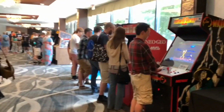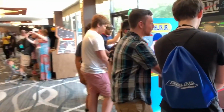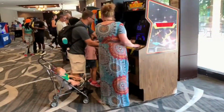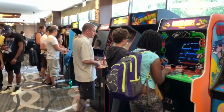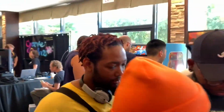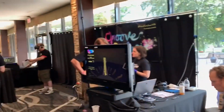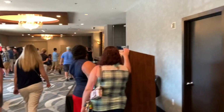A lot of cosplay people too, but yes, a lot of these arcade machines are coming back. There's a Fix-It Felix Jr. from the Wreck-It Ralph movie. They did a port of that to the NES and also to the arcade machines. Donkey Kong, Centipede, Mortal Kombat. I could go on and on. Tons of these different games here for you to play. They're free play. Groovy Cycle, that was a pretty decent game. I tried it out at the convention. It's a VR musical game. Pretty decent.